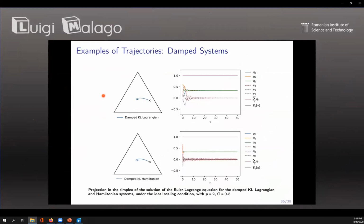Luigi Malago. The damped KL Lagrangian and damped KL Hamiltonian, which are basically equivalent dynamics, which however are associated to different speed.